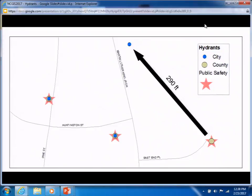This is another example where the firefighters are probably seeing a hydrant down this cul-de-sac, but in reality, it's 290 feet away down the street. So if they go down this cul-de-sac, then they're going to lose time in fighting a fire.